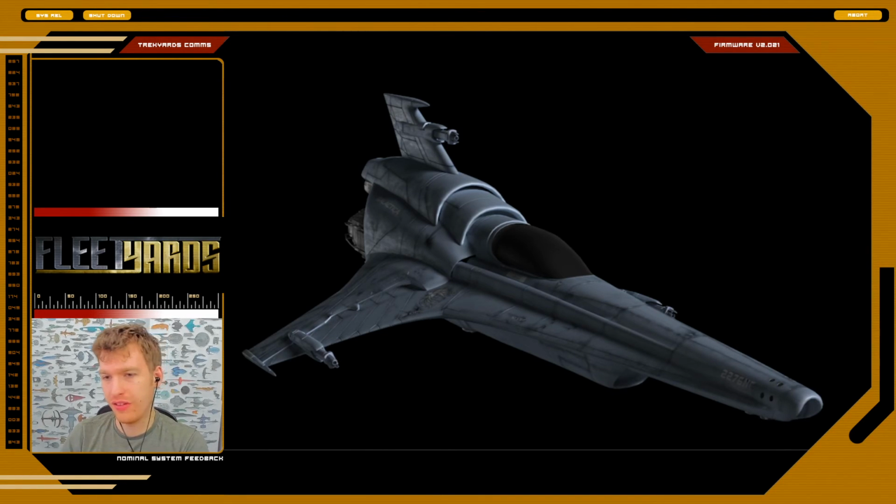Now, Stuart was not a fan of this ship, but what do you guys think? Do you like this one? Is it an improvement over the other ones? Where does it fit in your Viper charts?